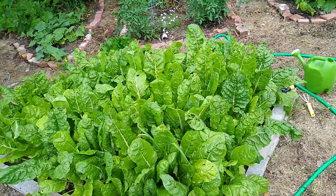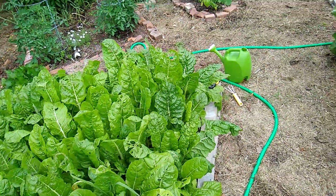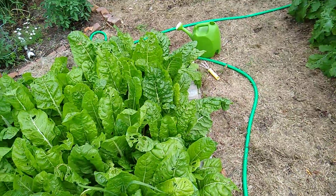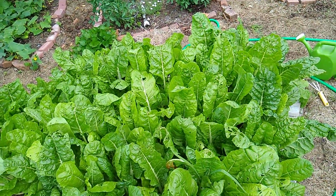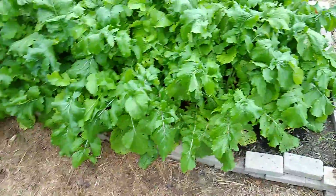What I do is I separate the stem and leaf parts because they taste different, put them in layers in the steamer. Just a little bit of salt in there. You can put a dash of pepper if you want and maybe a bit of butter. Oh my God, it's good.